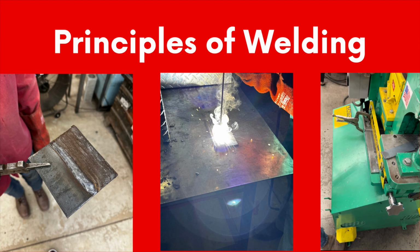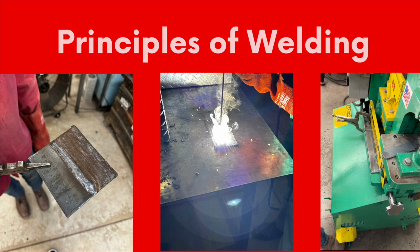Instructional activities emphasize properties of metals, safety issues, blueprint reading, electrical principles, welding symbols, and mechanical drawing through projects and exercises that teach students how to weld and be prepared for post-secondary and career success.